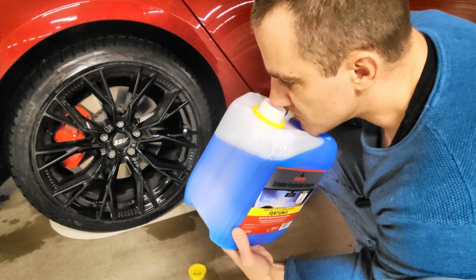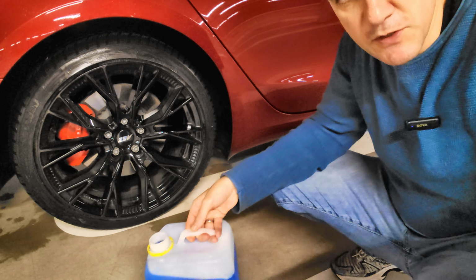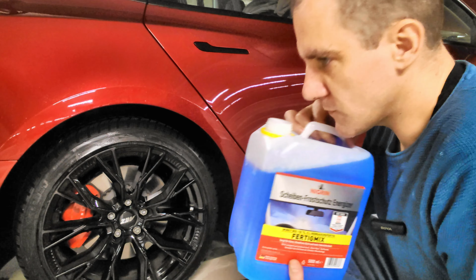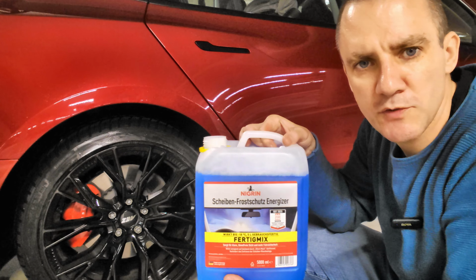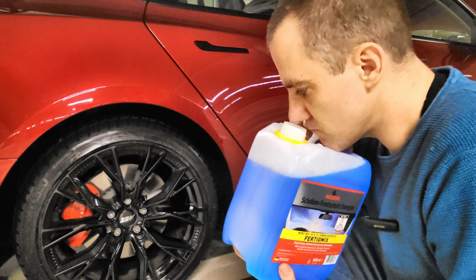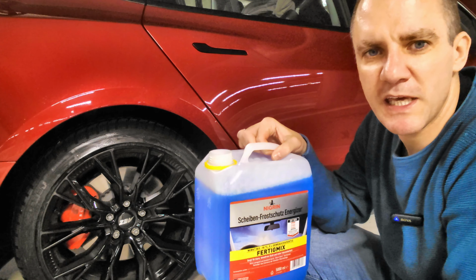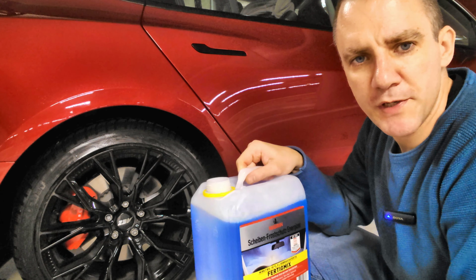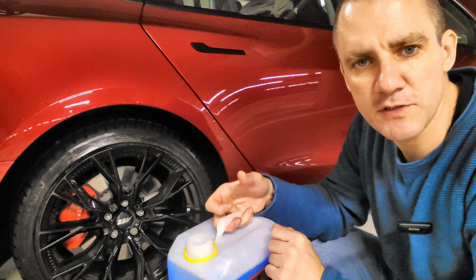Wow. Okay, I'll tell you exactly what this smells like. It does not smell at all like alcohol, but it smells like a very fresh spearmint or ice mint chewing gum. And I think this is quite pleasant. So I can imagine that when you drive and you spray the window and you smell this, you get a small kick from it and wake up. But let's pour it in and see if you actually smell it also in the car.